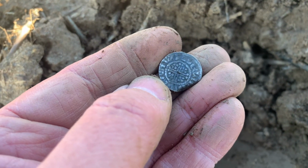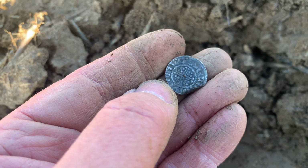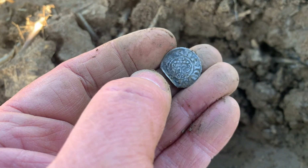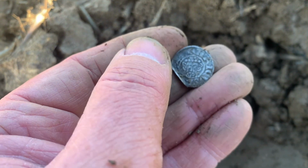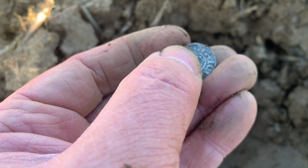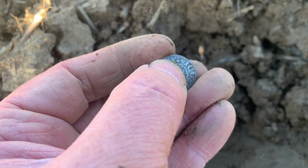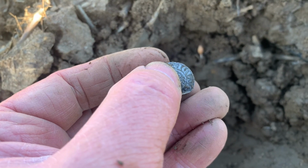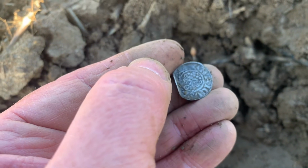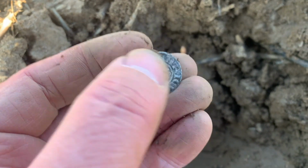Oh, see, it's a short cross. I think short cross makes it an older one, doesn't it, rather than long cross? And does that look like, I don't know. Does that look like Rich? Is there Richard? Does it say Richard? That says R. Is that RIC on there? I'll have to ask somebody. I don't know enough about hammered coins.